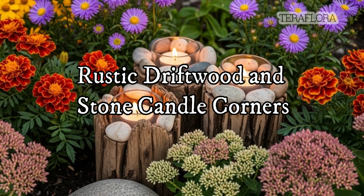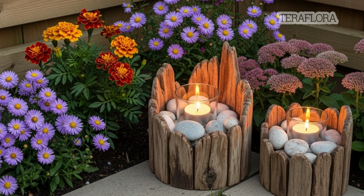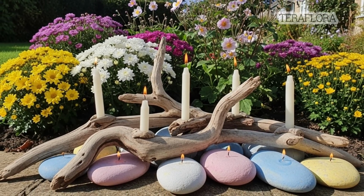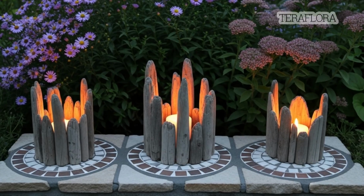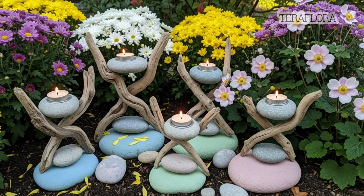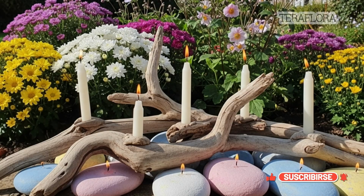At the edge of a quiet garden, where daylight begins to fade, a soft glow awakens, the kind that warms both the heart and the earth. Here, driftwood and stone come together to cradle gentle flames. Each candle rests upon recycled roots and river rocks, their forms sculpted not by machines, but by time, tide, and care. The result is something rare, beauty born from patience. The scent of chrysanthemums lingers in the air as the flames flicker.